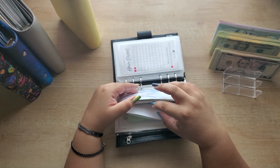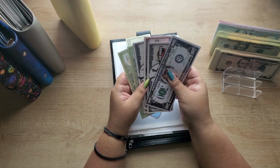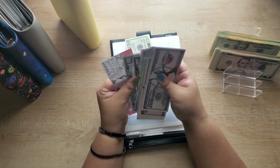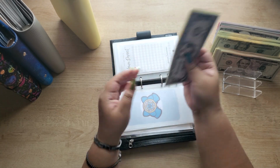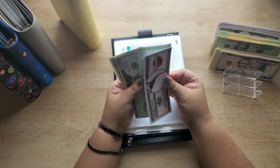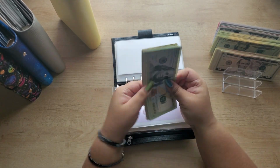House has 1,020. So these are all placeholders. So what I'm just gonna do is switch these placeholders for a $1,000 one. So it has 1,020 still, just in smaller placeholder denominations. Okay, so moving has 280, and I can't do anything there. Let's see, purchases has 370.